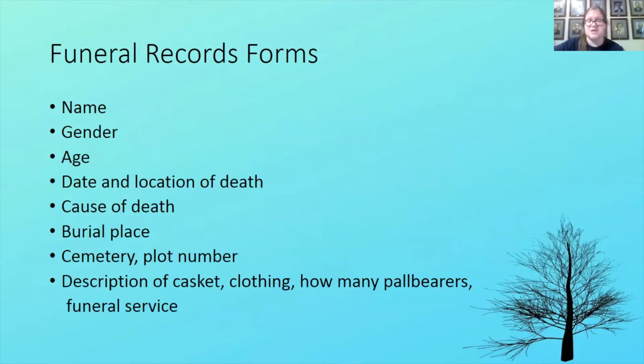Funeral records, so that's going to have the name, gender, age, date and location of death, the cause of death, the burial place, the cemetery, the plot number, the description of the casket, clothing, how many pallbearers, funeral service, and this is kept by the funeral home. And a lot of this too, without the description of the casket and everything, is going to be on the death record.